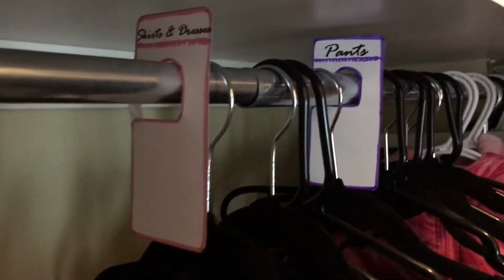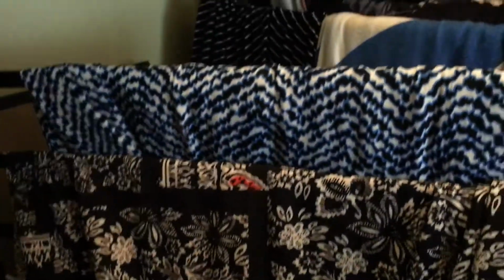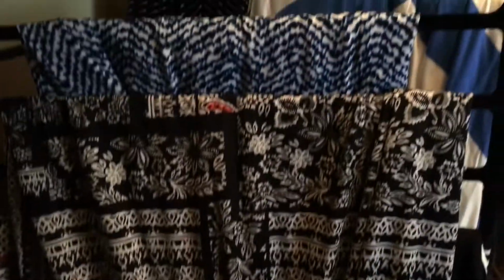And then over here I have skirts and dresses, and I used these hangers that you can get from the dollar store. Let me see if I can show you a good picture. I don't know if you see, but they have 1, 2, 3, 4. So I am able to hang four dresses on this. It's a pant hanger, but I'm using it for my dresses because I found my pants were too heavy and tend to weigh them down.